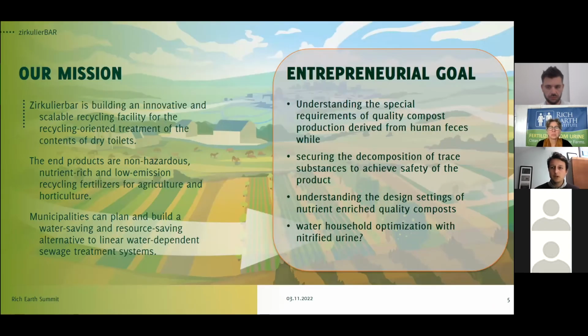And we have a business partner, which is like the foundation of the project. Basically, they have been operating for 5 years now, and they have additional goals to our mission, which is understanding the special requirements to produce a quality compost derived from human feces, while securing the decomposition of trace substances to achieve a safe product, and while understanding the design settings of nutrient-enriched quality composts. And a special question is how to optimize the water household of the compost.